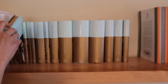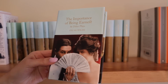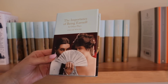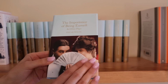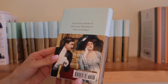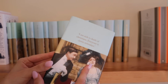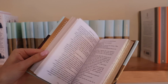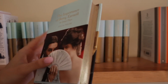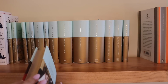Then the next one I have is Oscar Wilde's The Importance of Being Earnest and Other Plays. I love The Importance of Being Earnest. It's probably my favorite Oscar Wilde play, and I love that cover image. I think it's so great. And then the back one also has a similar one. The back says, "I am sick to death of cleverness. Everyone is clever nowadays." I think that's so great. And so again, same thing. This one obviously doesn't have illustrations because it's a collection of plays, but it is just absolutely wonderful. Oh, and a ribbon bookmark, which I didn't say. You can't go wrong with a ribbon bookmark.